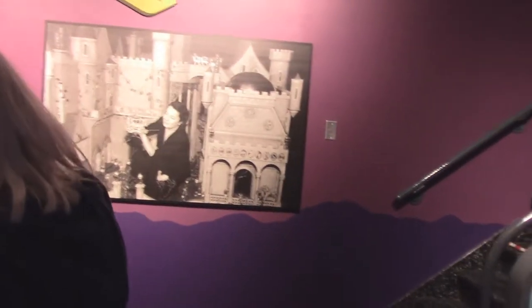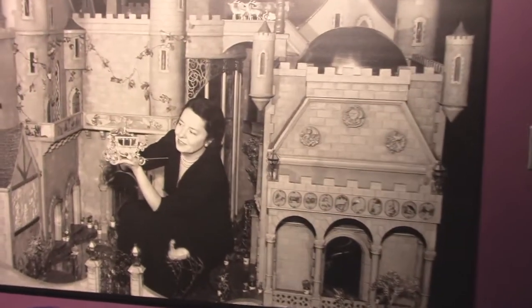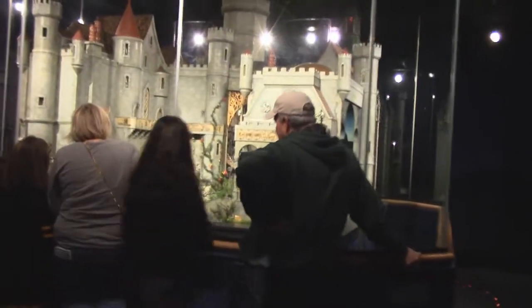That is actually her. That's the lady that built the castle. Right there. And here's the castle right here. Oh, they took out the little phones. They used to have phones where they would tell you the story.